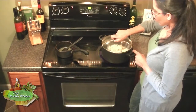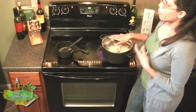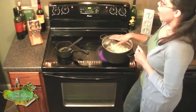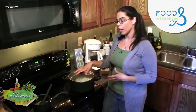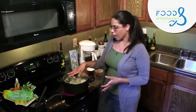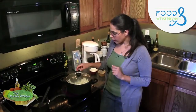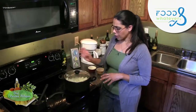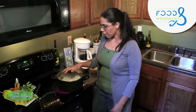And for those who are health conscious, this is a very, very healthy snack. One, it's not processed popcorn. You are controlling the flavor that you put in. You're controlling whether you want butter or not. If you don't want any butter, you can just season it as it's coming out. And it's a great snack to have.